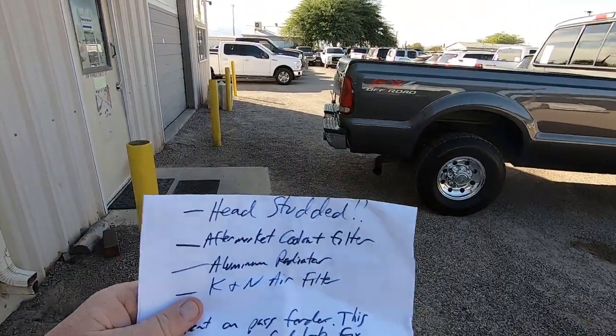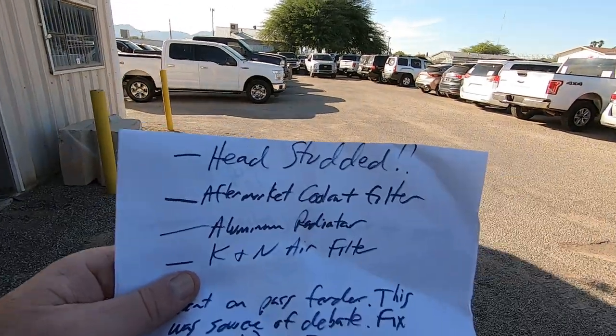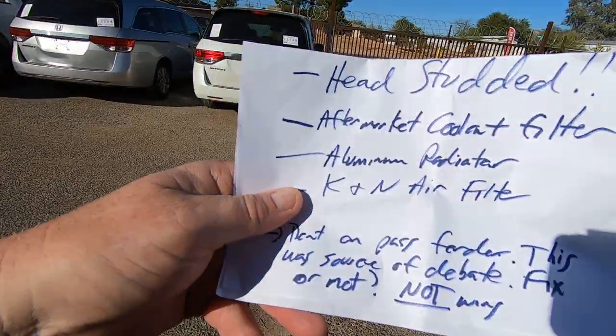What goodies are there? Well, the previous owner knew what he was doing. He head studded it. He included an aftermarket coolant filter, smart, an aluminum radiator, smart, and a Canon air filter, smart.